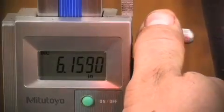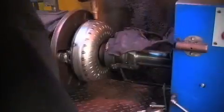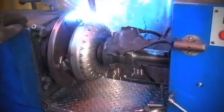The converter then goes through a steam cleaner prior to undergoing the inspection process of checking each measurement one final time before being welded together. The converter is then welded on an automatic turntable welder that holds the hub and pilot in alignment. Once the welding process is completed, it's moved to the final inspection area.